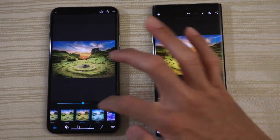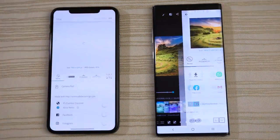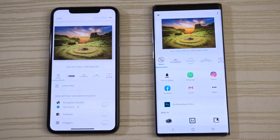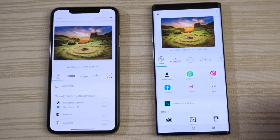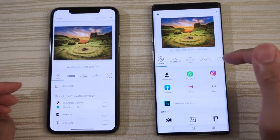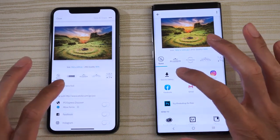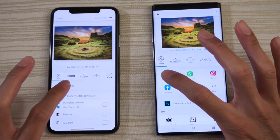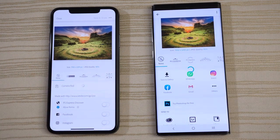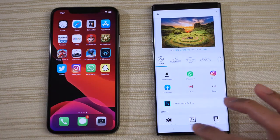And then let's go ahead and just jack this up. And then click this on both. Okay, a little bit faster on the Note 10 on that single step, but we'll see which one saves faster, Note 10 Plus or the iPhone. Now this one has UFS 3.0 storage. Not sure on the speed on the iPhone 11 Pro. Let me know in the comments, but save the camera roll and save the gallery. Go. And ooh, very close. Call that one a draw maybe.